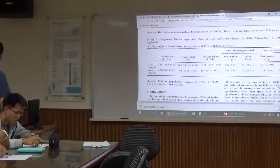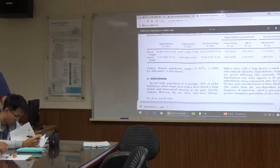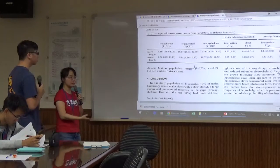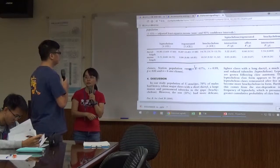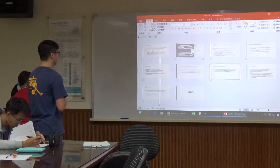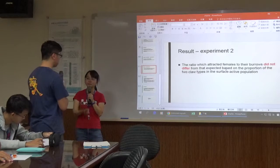So for your results, I thought this should be related to experiment 2, the second experiment. There were 5 experiments in the paper. But maybe in the text there should be some numbers. If they don't have a table and figure, then there might be some numbers like this. Then you should at least present some numbers. Otherwise, it's a little bit like you base your argument on nothing. Where are the results? Which ratio? We don't see any numbers. So that's something you should add.